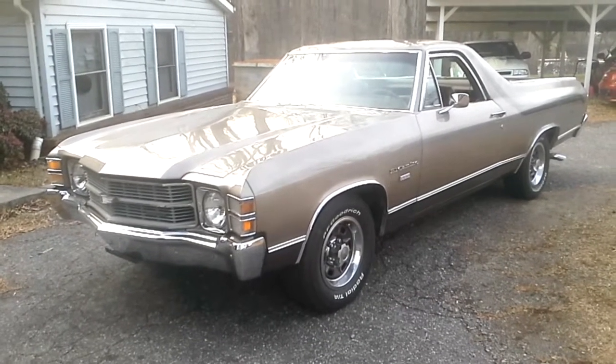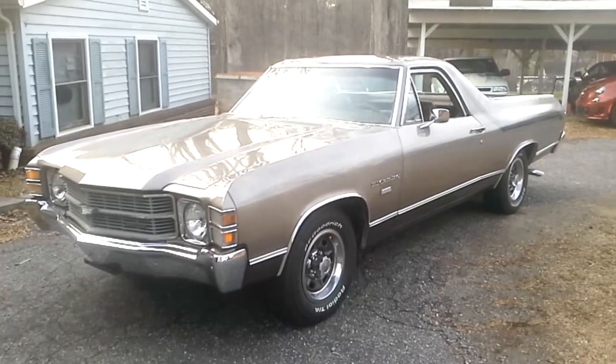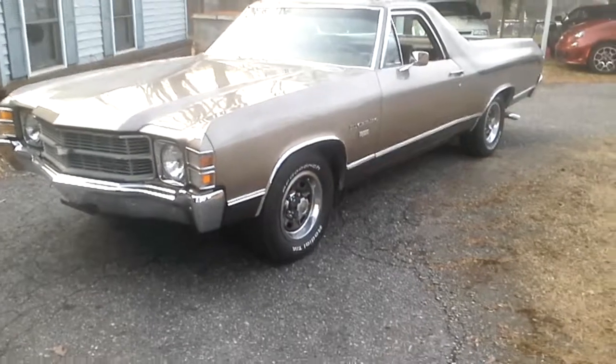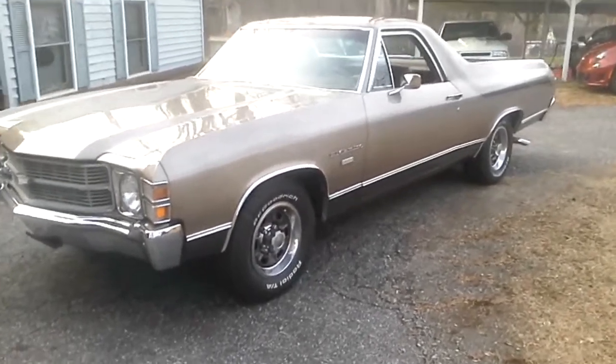This is video number 4. I'm making a 4th video because I think the glare at the park was just a little too much. So this way you can really see how straight this car is. Let me just go around it again.